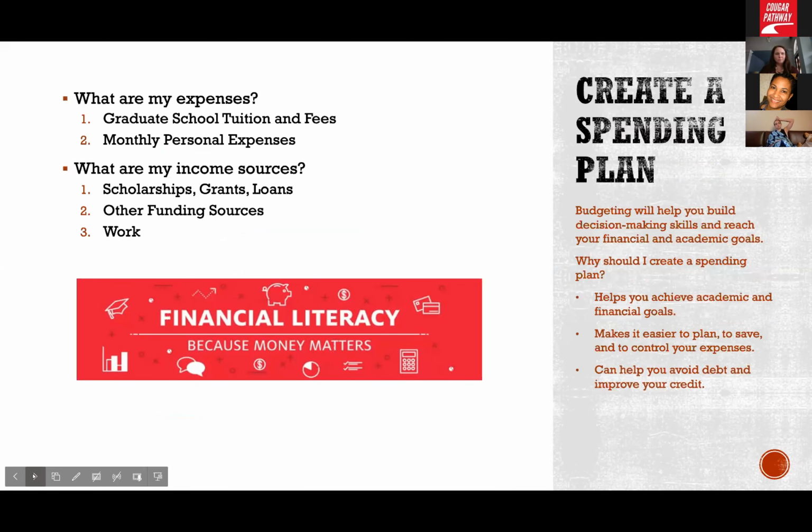So with that being said, part of the roadmap of having a good credit history is to create a spending plan, better known as a budget, in order to help you make informed decisions about how to best allocate your money as you earn it. In relating this specifically to graduate school, we need to ask ourselves a series of questions to begin creating a spending plan that makes sense. We begin by asking what our expenses are, which includes both the costs of graduate school, tuition and fees, and then also your personal monthly expenses. Then we match this up with where our income or our funding is coming from. So we have those two bullet points there.